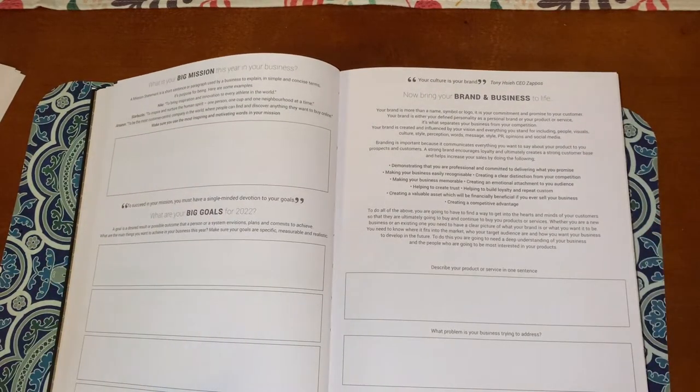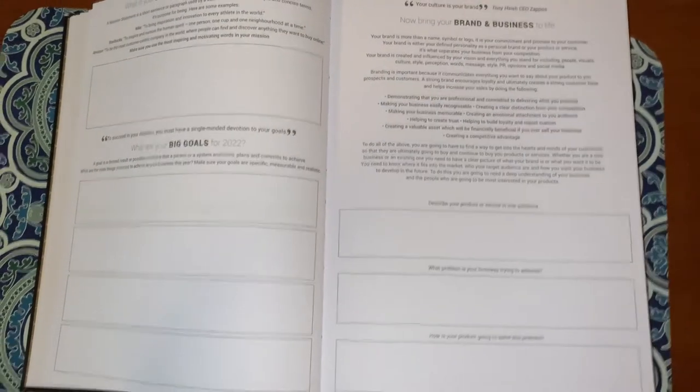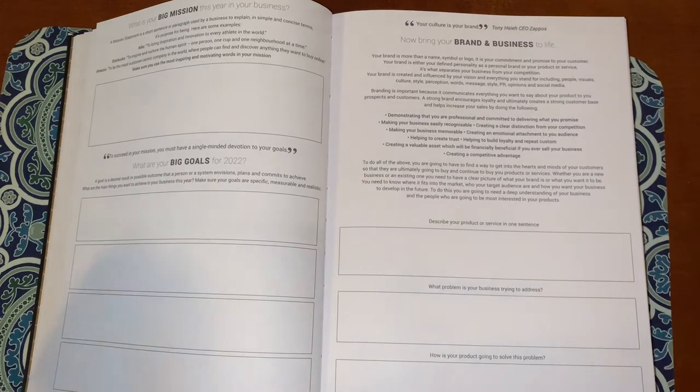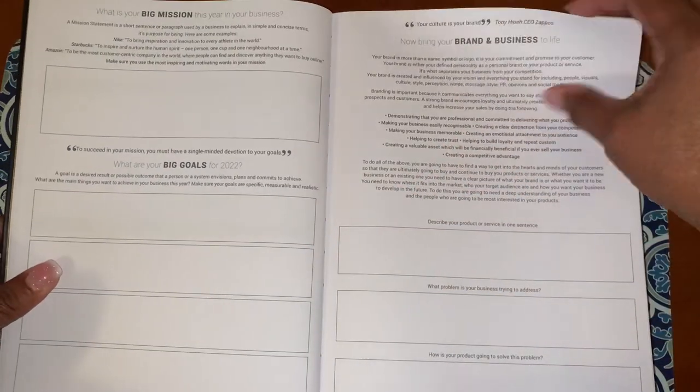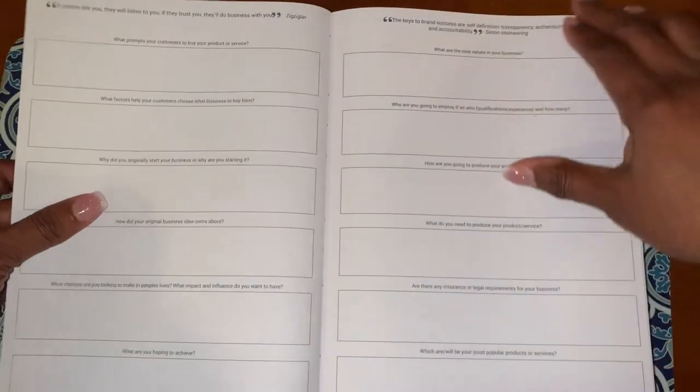Let me see if I can take this down just a little bit for you because I always think you can't see, but it might just be Miss Yo-Yo wearing these glasses. Okay, so you've got your mission, your big goals, your business brand. It's got questions on that.